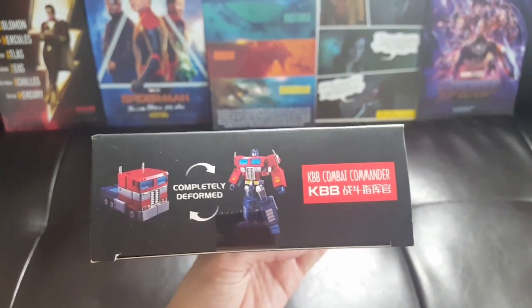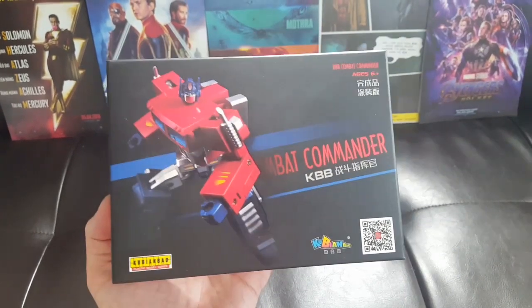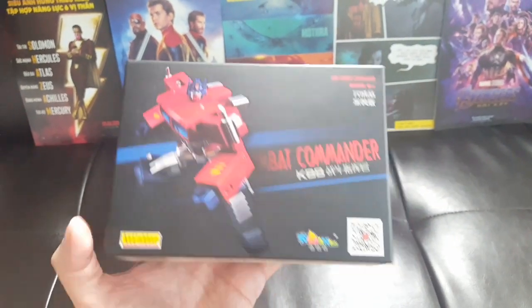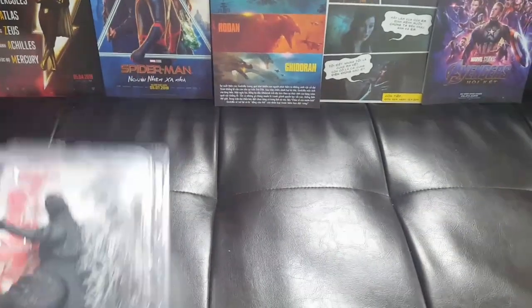Completely deformed. But it's a little tiny Optimus. I think it's a 4-inch figure. So, anyway, I'll post that. Bootleg Toys Vietnam on Instagram. But I'll spare you the opening, just as I will spare you the opening of this.